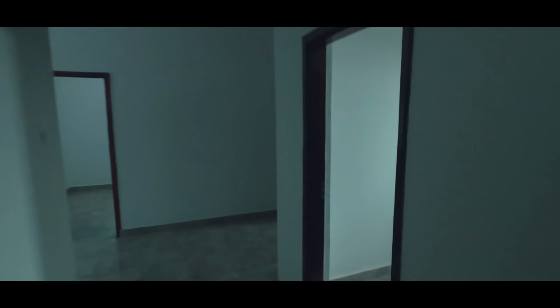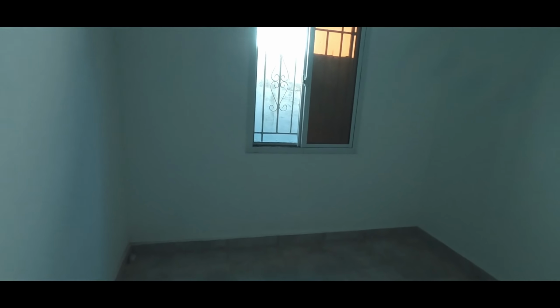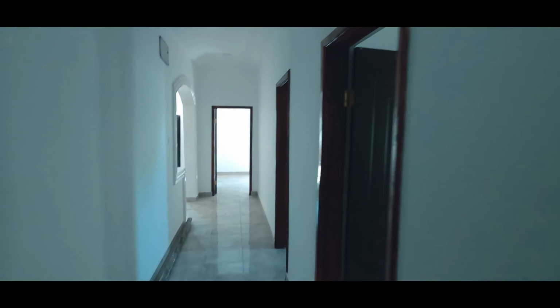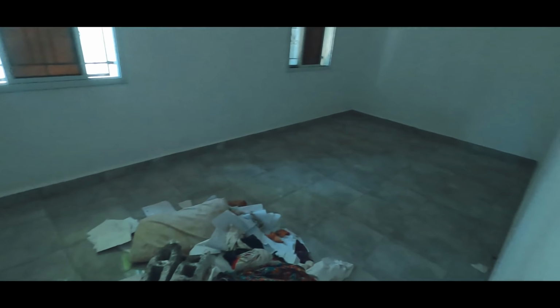Okay. I'm not sure if this is easy. Wow, beautiful. Check this out, guys. You can put the fan. This is the room. But it's small. It looks good inside. This is a bathroom. Toilet, kind of dark. Not a room. Oh, this is bigger. This is a bigger room.